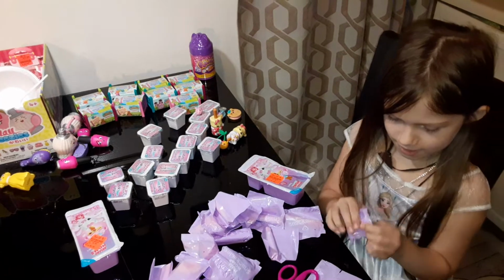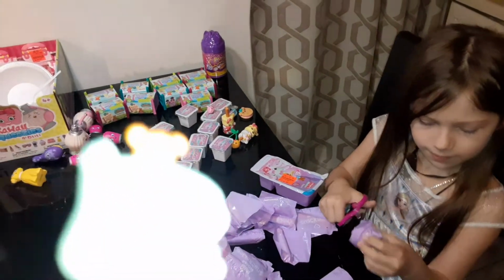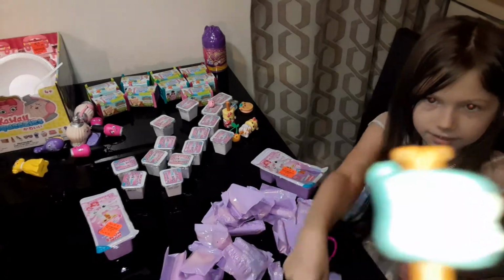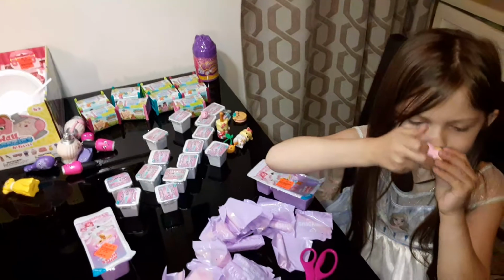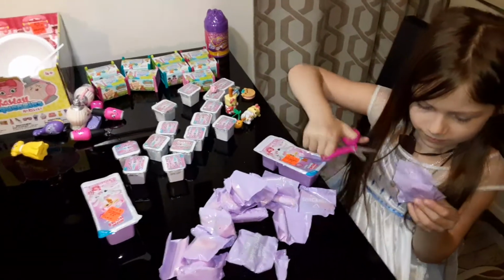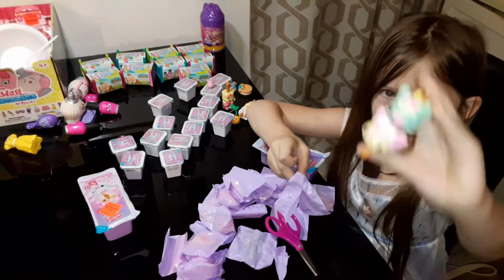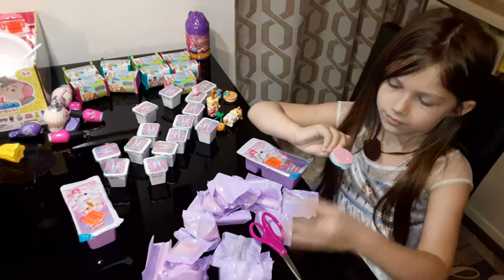Oh, that is so neat. This one feels like a ball. These are cool. This one might be the two to the unicorn. Yep, it's the two to the unicorn. Yes. I love these. This goes with the unicorn. It smells like birthday cake. Ooh. Oh my gosh, smell that. A cookie. Look how cute that cookie is.